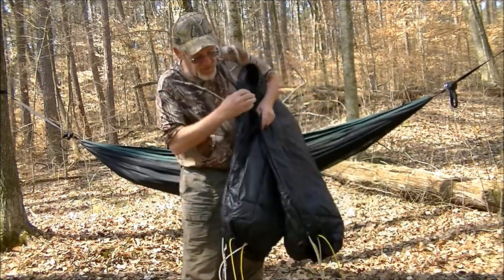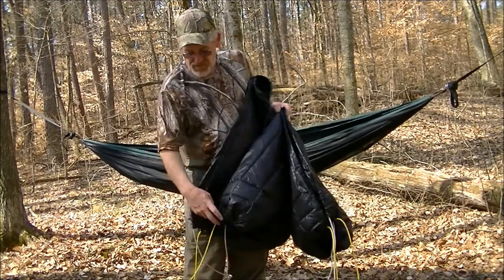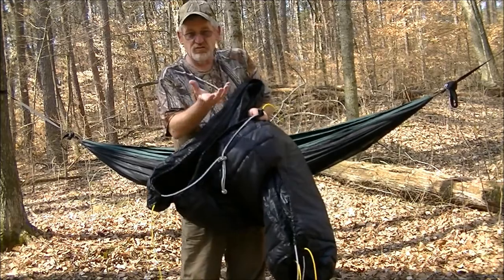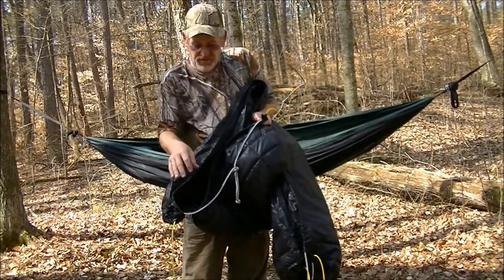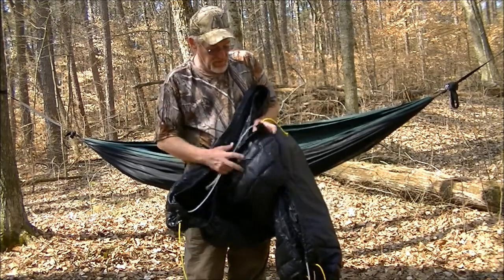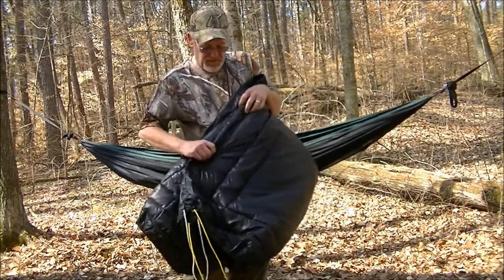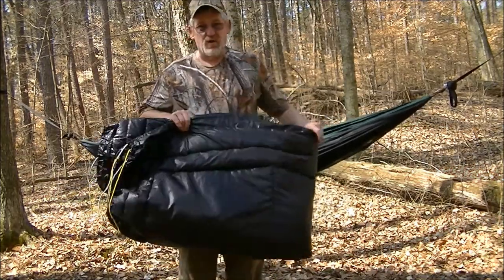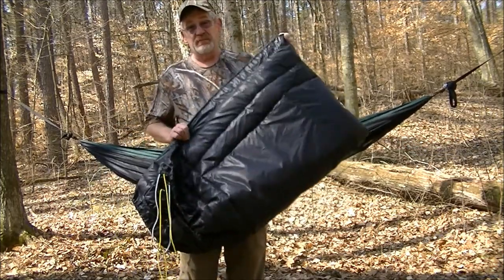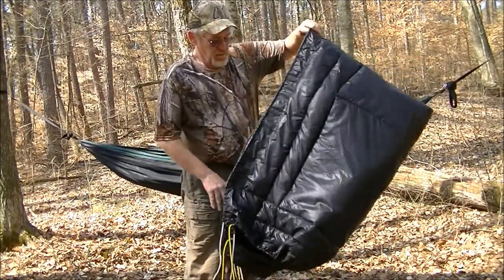It's got a shock cord, and then on the ends these cinch up with these yellow ropes, which allows it to get in close under the hammock at the ends where it comes together and narrows. That keeps the air from coming in and warm air from getting out. So, pretty nice. Eventually I'll make one out of down, which should take the temperature rating down quite a bit, the weight down quite a bit, and the compressibility and packability of it up quite a bit. So, that's that.